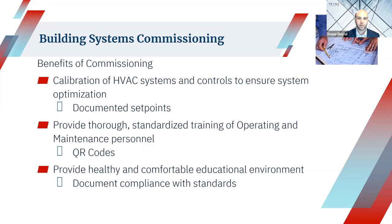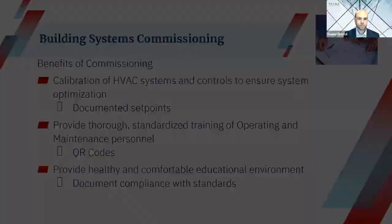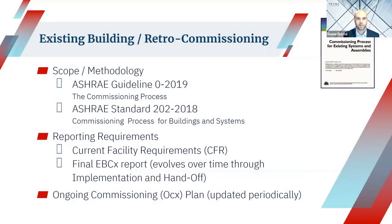And really the goal to have an effectively commissioned building is to have that documentation be continually updated over time as the buildings change, needs change, or the design intent may be modified down the road. You can easily update it. But all of this is following the ASHRAE guidelines, and that's really what's driving the process of what the commissioning process looks like, all the deliverables included, and who the key stakeholders are.